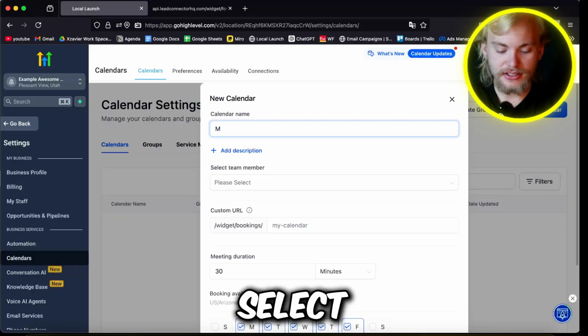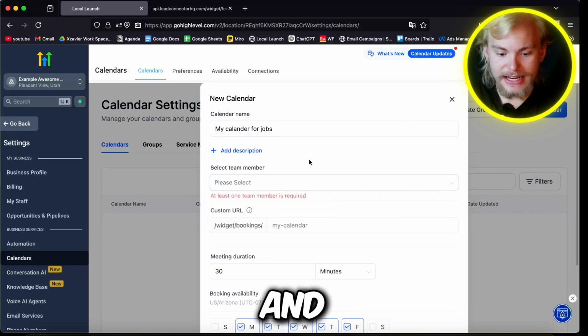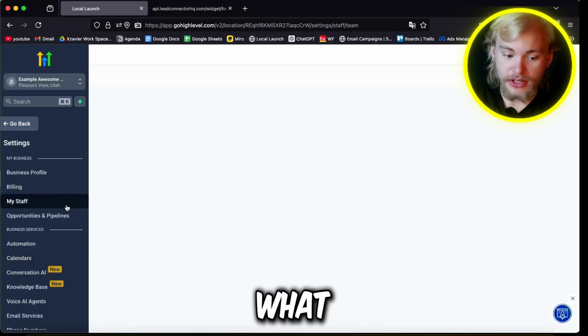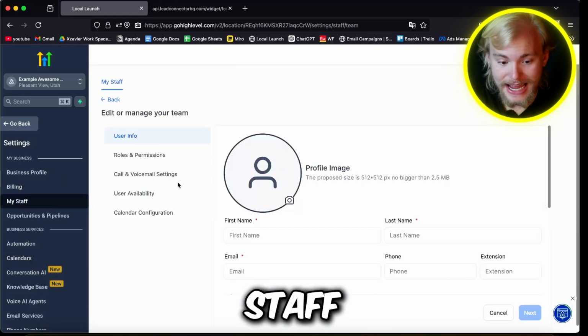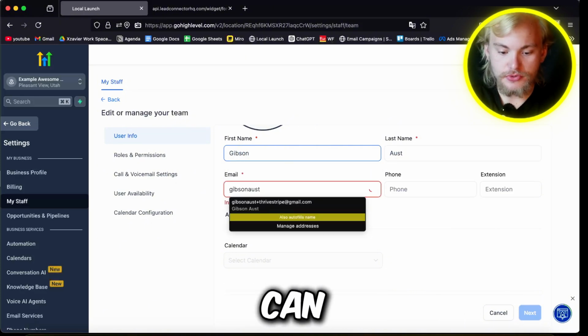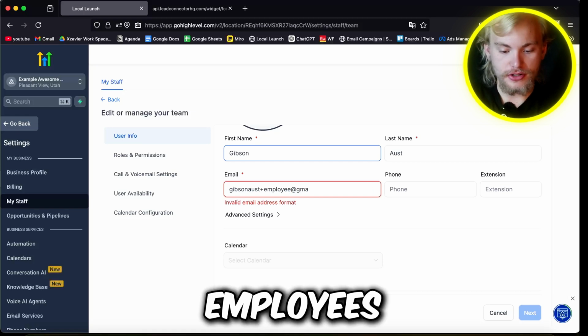You're just a single plumber, you have no employees, so just select personal booking. Go ahead and select my calendar for jobs, and you can select a team member. I actually haven't created a team member yet, so before we do that, we're going to go to where it says my staff and add a user. We're just going to use my name, and obviously you can add your own email inside of here, or you could add your employee's email.